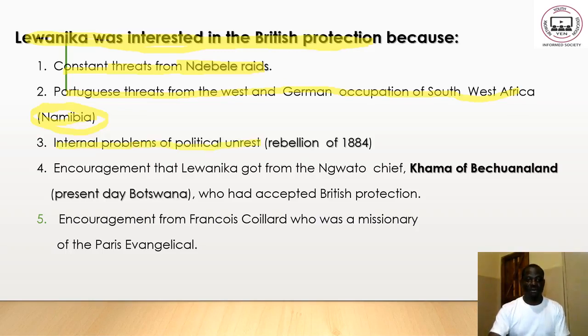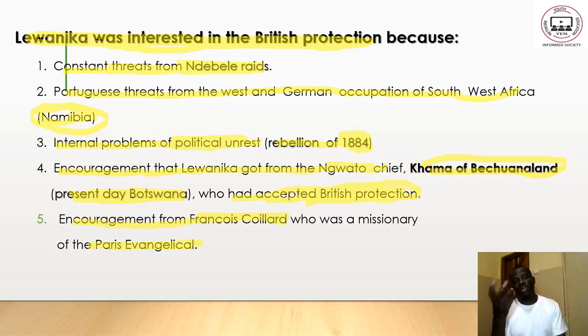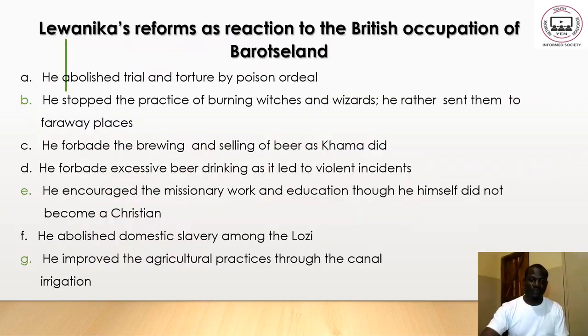And also internal problems of political unrest, that is the rebellion of 1884. Also encouragement that Lewanika got from the Ngwato chief, that is Khama of Bechuanaland. Bechuanaland is present day Botswana, who had accepted the British protection. So Khama of Bechuanaland also encouraged Lewanika to say, these people are just okay. They are in our country, so you can also accept them. And again, it was because of encouragement from Francois Coillard, a missionary of the Paris Evangelical Mission, who also influenced him to seek the whites' presence in his area.